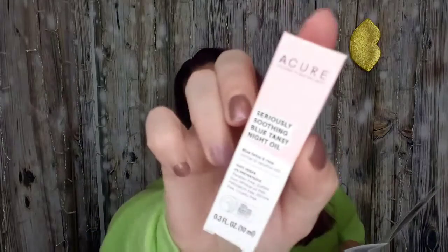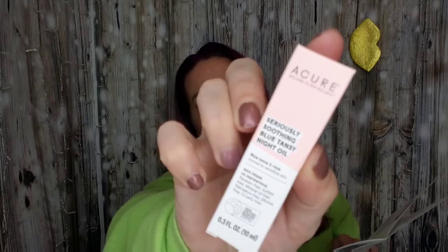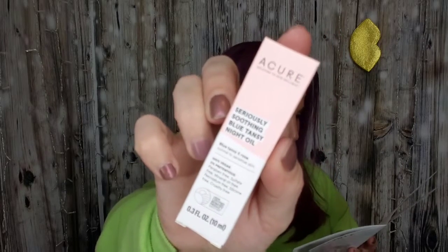We have a Cure Seriously Smoothing Blue Tansy Night Oil. Oh, Blue Tansy! I was excited, and then I was like, it's Blue Tansy and Rose. Really? Aw. Normal to sensitive skin, 100% vegan, paraben free, sulfate free, mineral oil free, petroleum free, silicone free, cruelty free. And what's this fancy little dude do? Now I've tried several Cure products and they have been amazing so far.